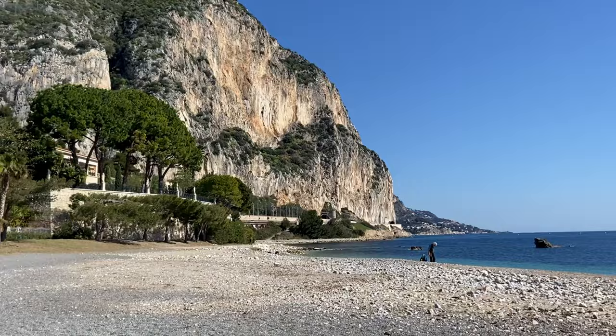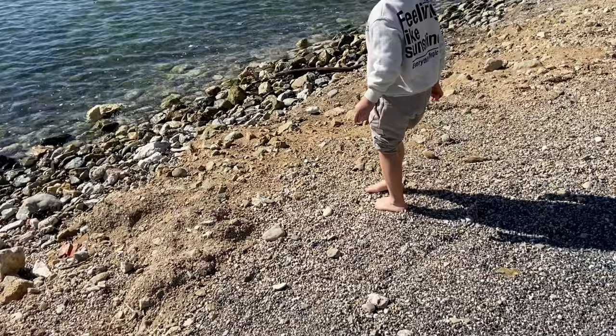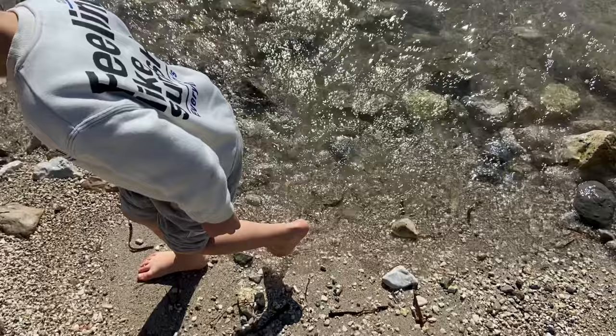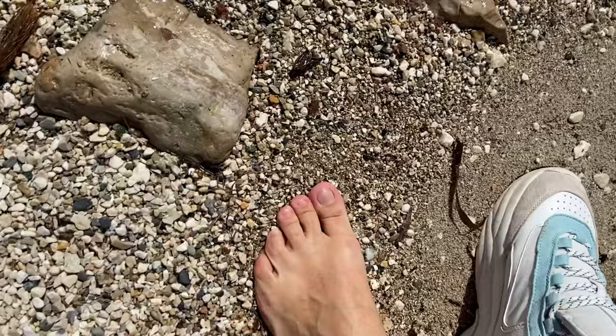Because of the seaweed, we are going to the very end of the beach, but Matthew had no patience. He removed his shoes and he wanted to try the water. First time this year. This feeling is so good. When you've waited for so long.